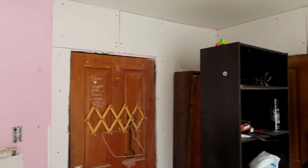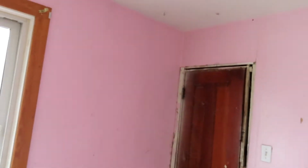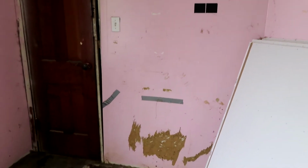We got this entire wall done. This entire wall done. Floor to ceiling, can't really see it. And then that part of the wall done. What we still have to get done is the rest of this window wall. This wall, which shouldn't take very long. And then this wall.